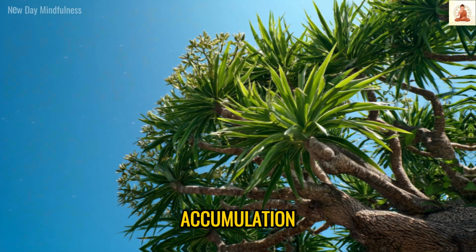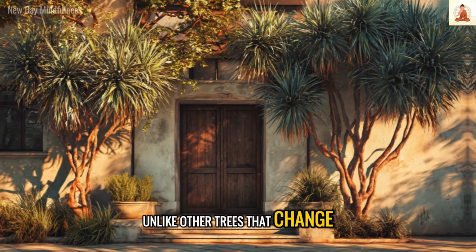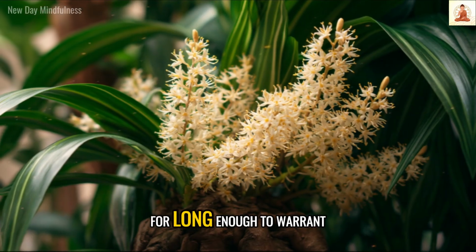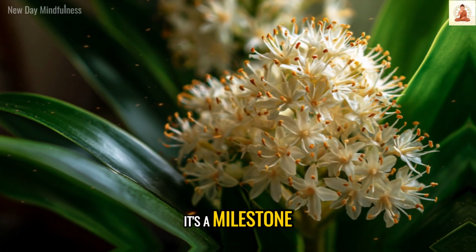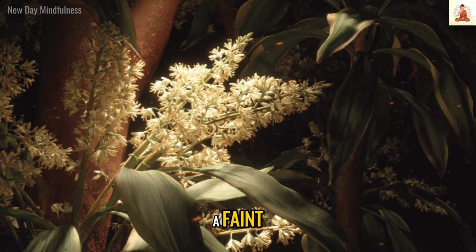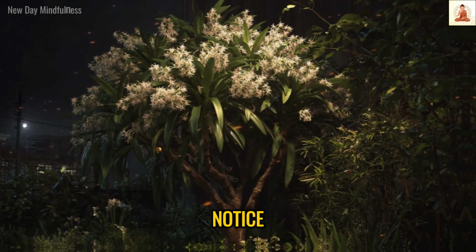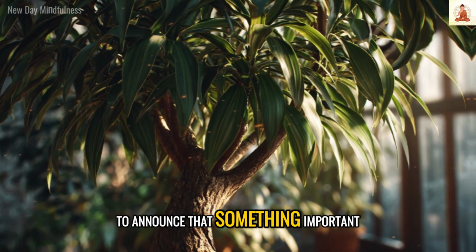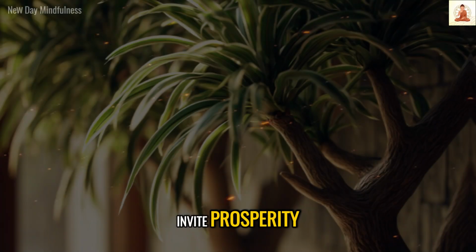This is the plant of accumulation, of holding energy where it belongs and keeping it from leaking away. Unlike other trees that change their look often, the dracena's real magic is in its patience. It blooms only when it has matured, when conditions have been steady enough for long enough to warrant a sign. And when that bloom comes, it's more than decorative, it's a milestone. The small ivory flowers release a faint, sweet fragrance at night or in the early morning, just when the world is still enough for you to notice. The timing feels intentional, like the tree has chosen the quiet hours to announce that something important is about to shift. At your gate, the fortune vault doesn't just invite prosperity, it keeps it.